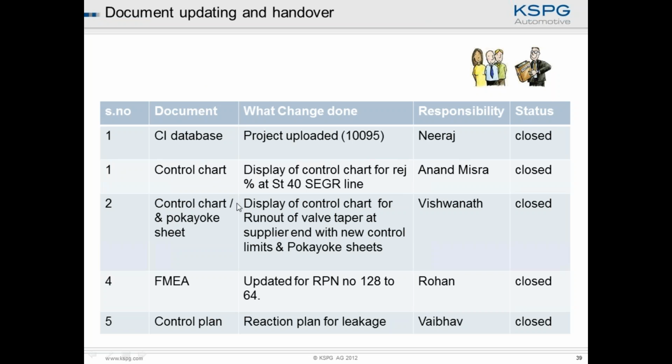Then the control chart, then again the control chart and POKA-YOKE at the supplier end, then the FMEA with the RPN number updated, then the control plan and the reaction plan for the leakage.